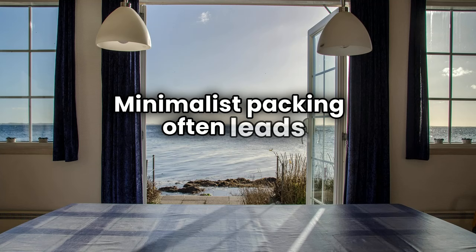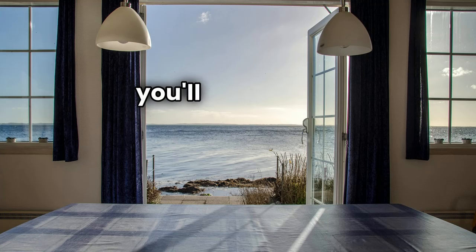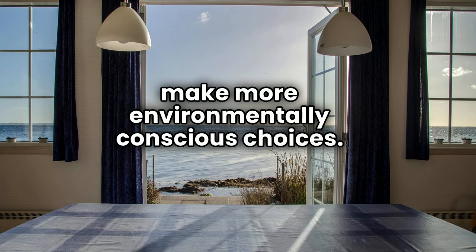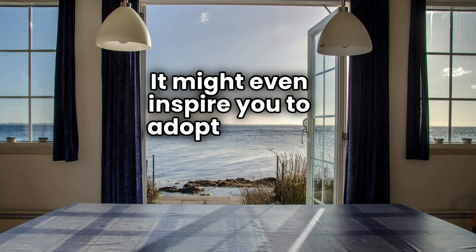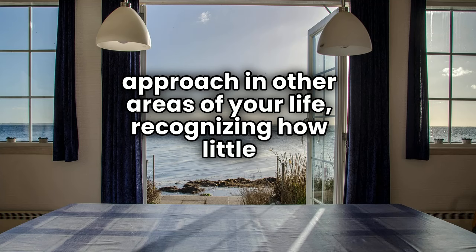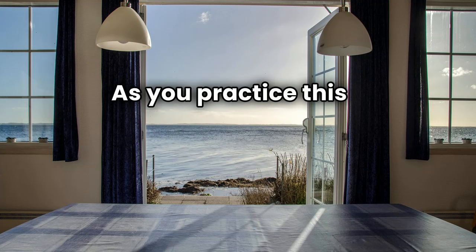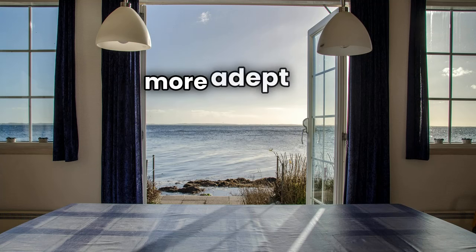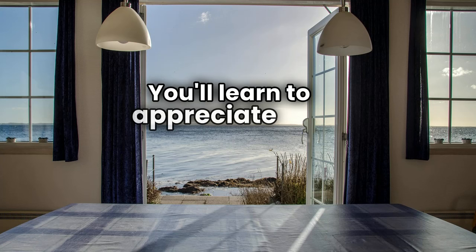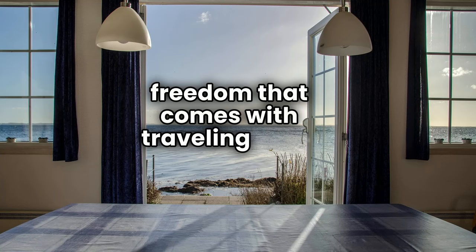Minimalist packing often leads to more sustainable travel. With less to wash and maintain, you'll use fewer resources and potentially make more environmentally conscious choices. It might even inspire you to adopt a more minimalist approach in other areas of your life, recognizing how little we truly need to be content and comfortable. As you practice this approach, you'll likely become more adept at distinguishing between wants and needs. You'll learn to appreciate the versatility of well-chosen items and the freedom that comes with traveling light.